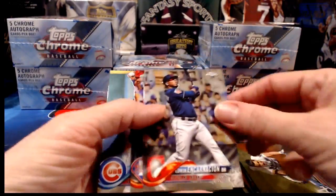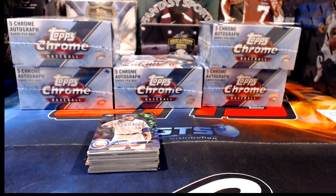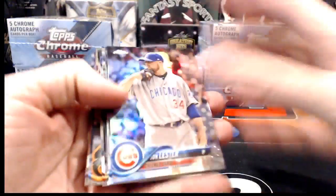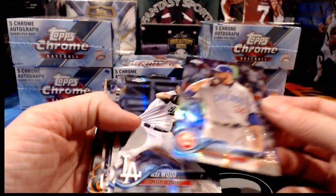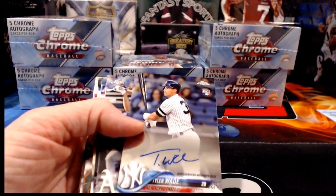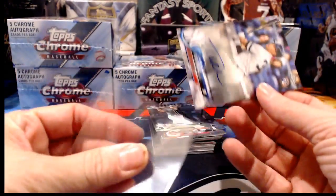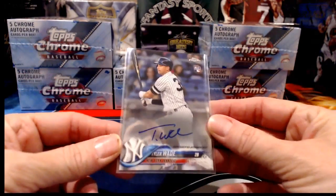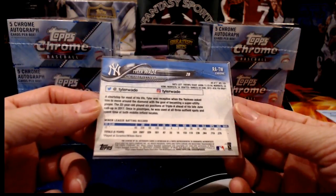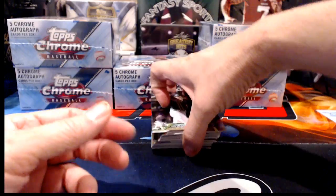But there's always the next case, right? And then I'm thinking about doing some TriStar Game Day Greats as full cases. And those, like the Leaf jerseys, we do them as half because it's an 8-box case. But the TriStar Game Day Greats come in 5-box cases. So if we do some of those, we might just do them as a full case. I don't know. We'll see. That's assuming my suppliers still have them. Tyler Wade and the Yankees, our signature hit there.